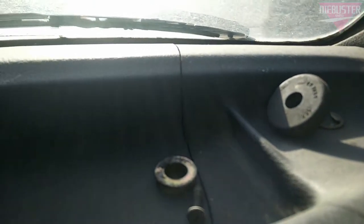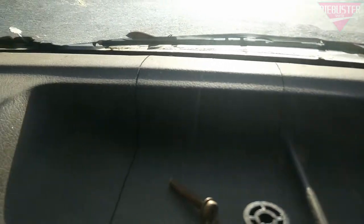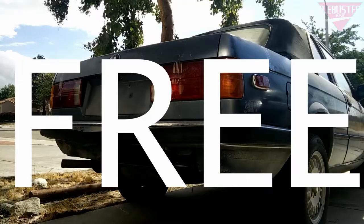You guys are thinking, but this isn't an ashtray. But it looks like an ashtray! It was actually my dad's old car that he left at a friend's BMW shop before moving to Mexico. One day he called me up and told me that if I wanted a project, I could pick it up from his friend's shop for free.